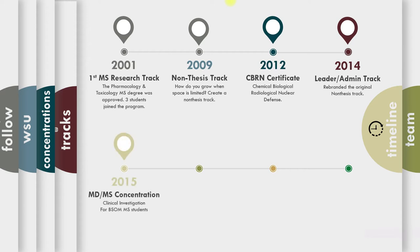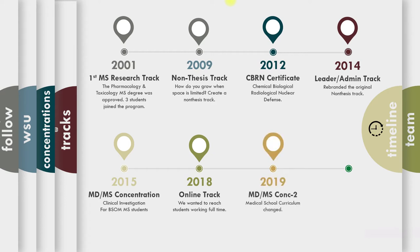In 2015, we created the MDMS clinical investigation track. 2018, we created a one-year online track. In 2019, we redid our MDMS track. And in 2020, we created the clinical trials coordination concentration. We are currently working on a one-semester certificate clinical trials coordination, as well as a healthcare and homeland security concentration.